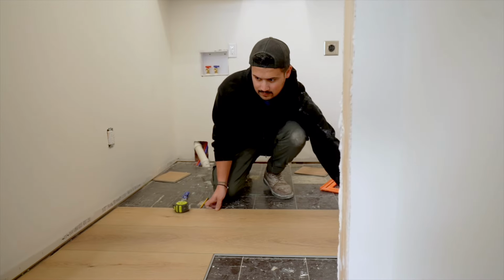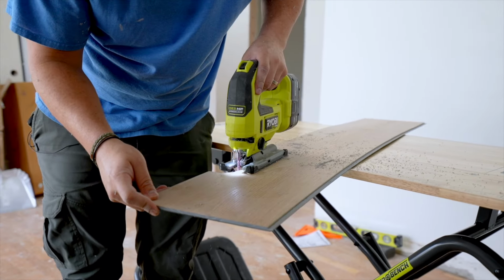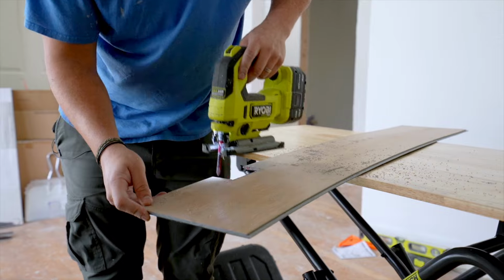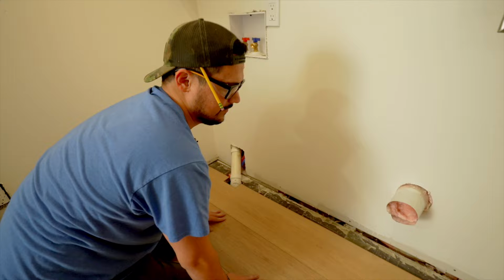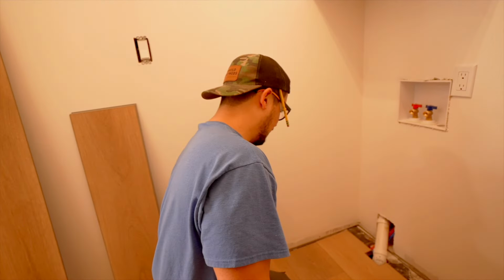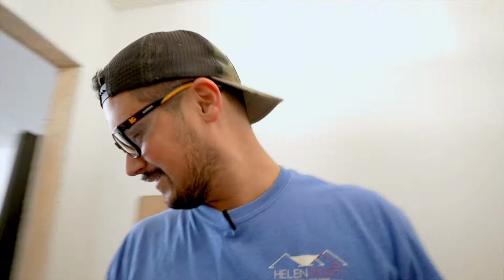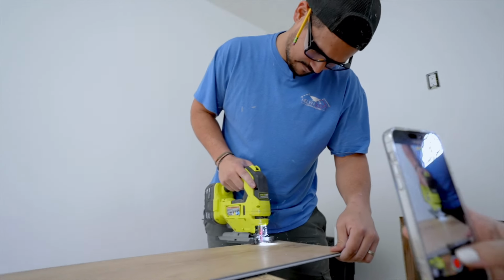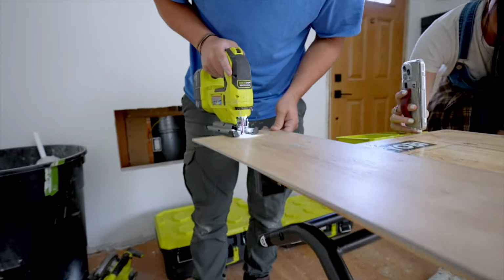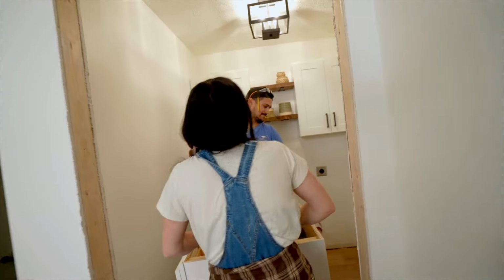This is going to look good. I love this flooring actually. Me too. There we go. Man, Kels, when your husband's good, he is good. Are you going to tap it in? I don't have to. It snapped. As soon as it falls, you know it's completely locked in. Okay, we're locked in here. Y'all ready for this? Bam, bam, bam, bam.